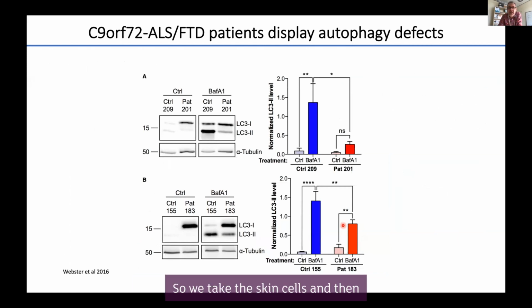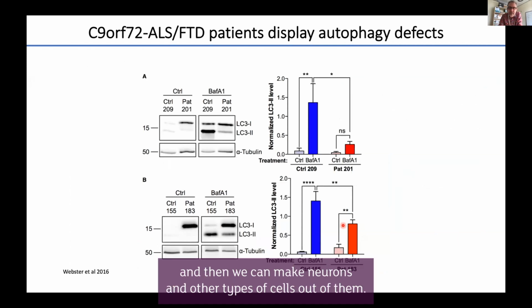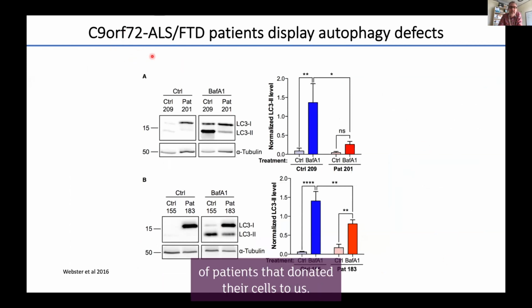So we take the skin cells, and then the skin cells of the patients get reprogrammed, and then we can make neurons and other types of cells out of them. And so we look directly in the cells of patients that donated their cells to us.